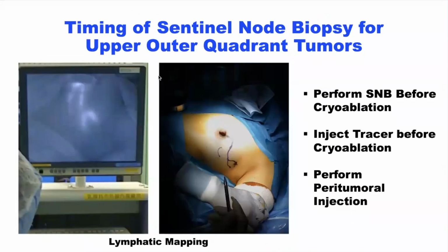But there are some important considerations for how the lymph node biopsy is performed, especially if you're also planning to perform cryoablation for that patient. Specifically, for patients with tumors in the upper outer quadrant of the breast, ablation of tumors in that location can interfere with the ability to map the lymph nodes. And so you have to think about that in terms of the planning and how the lymph node biopsy is performed. This image shows a fluorescent dye that was injected into the nipple area, which is where we normally inject the tracers for a cryoablation procedure. And it shows the flow of the tracer along anatomic structures, through the lymphatic vessels towards the lymph nodes. It's a specific pathway of drainage.